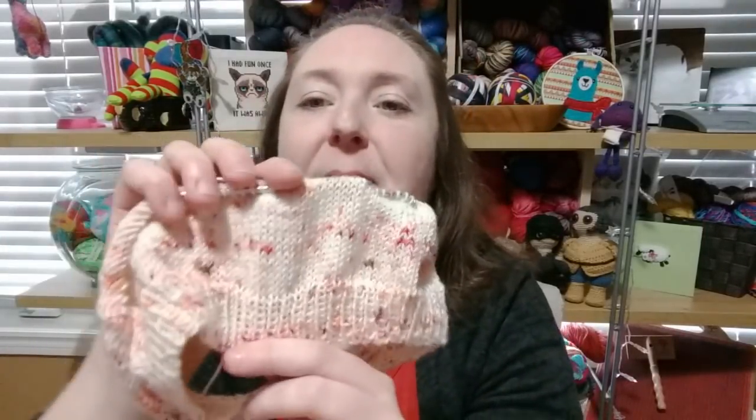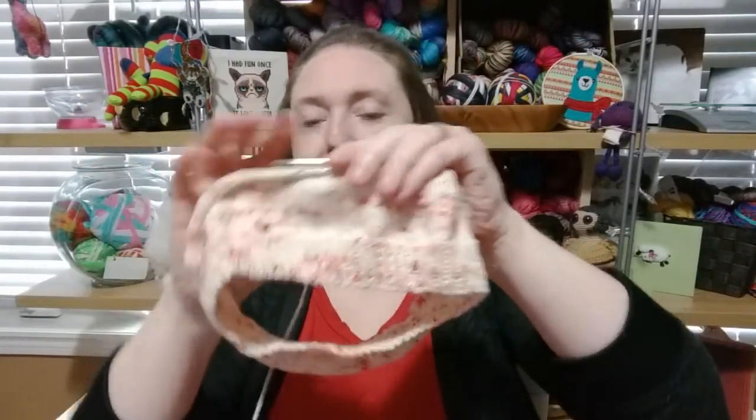So this is my progress so far. I started this yesterday. I had a little bit of time yesterday, because I finished all my work, I got everything packed up, and it was like 1 o'clock, and I had 2 hours before Avery was getting home, and I was like, oh, I'm going to cast on my project. It was so nice to be able to do that. So this is my progress so far.